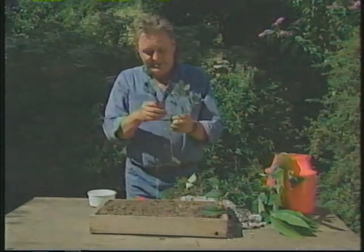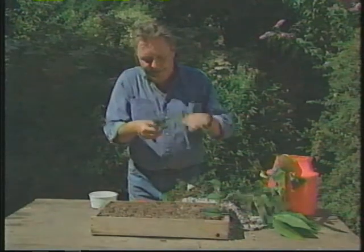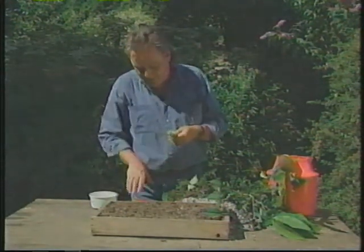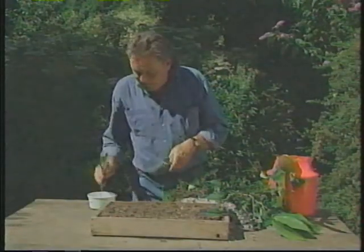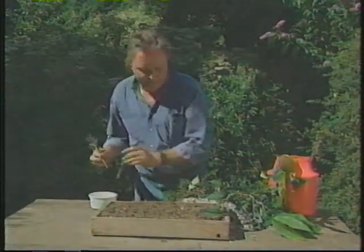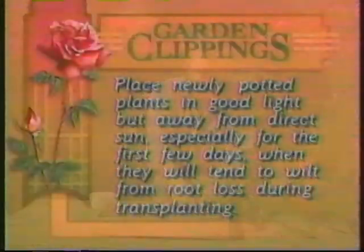You can try those with the heel method as well. Again, just pulling them off, and actually the heels show up much better on this particular one. You just trim them, a little bit of rooting hormone, and you could keep on going until you filled up the whole flat.